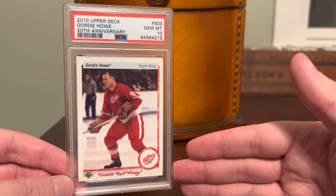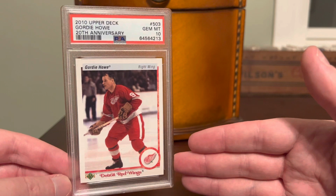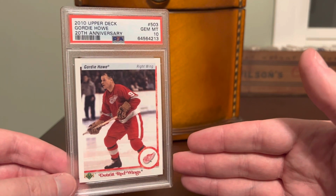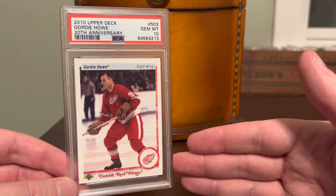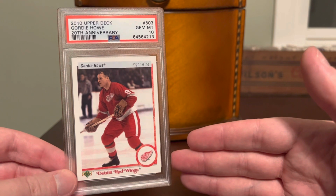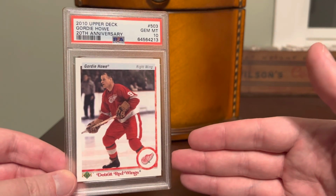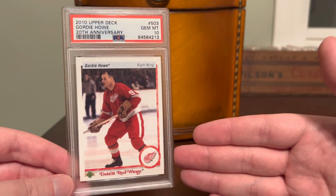However, they also include some cards like this one, high numbers, 503, of retired players who were not on that checklist. And Gordie Howe is, in some people's estimation, and it's hard to argue against it, the greatest player ever to play the game. If you want to argue Howe versus Gretzky, you could just talk all day long. But I thought it was really cool to see someone who retired almost 10 years before that Upper Deck set came out, and to see what they would look like on that design.